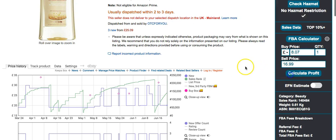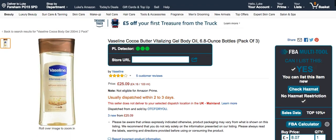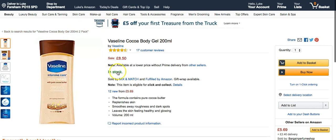Now, the fulfillment fee for the bundle, I don't know the exact figure, so you would have to play around with the single pack and check this against the single pack to see what the fees are. But the actual total fees wouldn't be much higher than a single pack. So I've just typed in 16.99 and 8.07. Now, this here is the fees without VAT, 4.72. If we jump back to the single item, let's just remember 4.72. Now this item is selling for about half of what I would have sold the other item as.